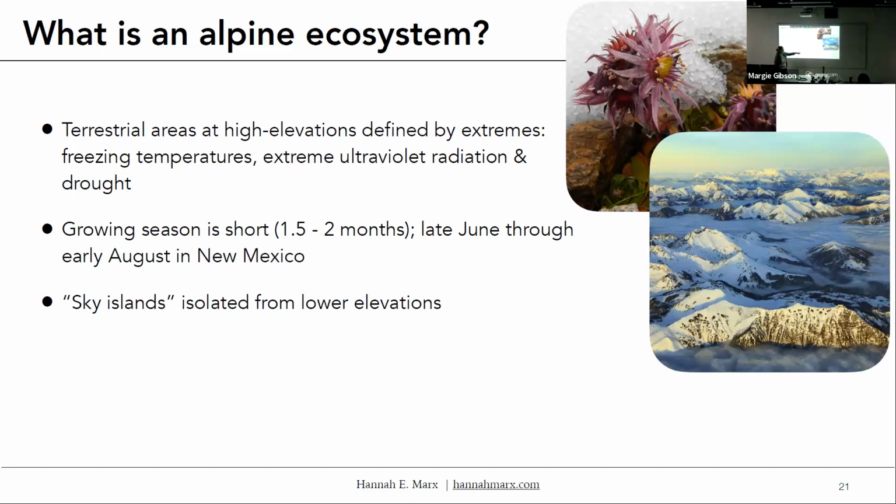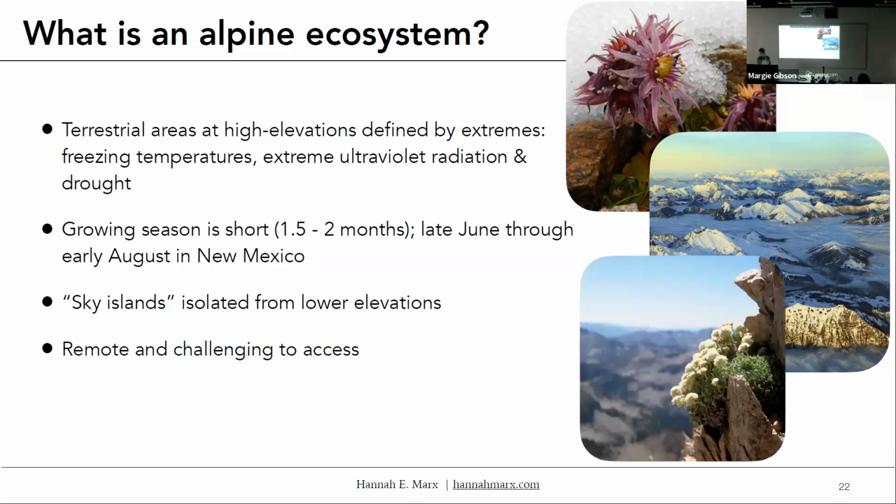So here's a photo I actually took from a plane window flying over Canada somewhere. And I like it because I think it really illustrates this concept of alpine summits looking sort of like sky islands, right? So there are these discrete areas, which are nice for evolutionary and ecological questions because you can define them, but they're also separated from one another. So there's different challenges for dispersal and migration and these types of things.